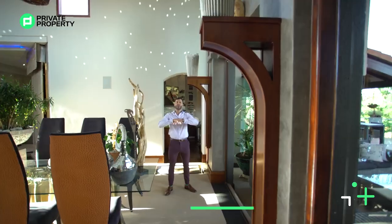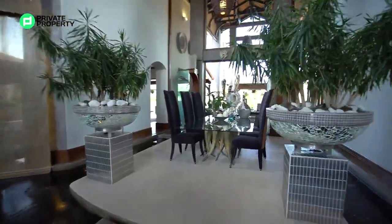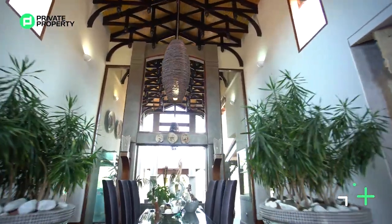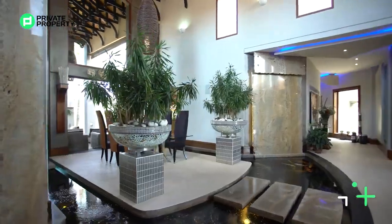But the outside area is a whole different ball game, and we're gonna have to leave that for last because there's so much to talk about there. But what a dining room area this is. Above us, huge, again, Bali inspired chandeliers hanging from that double volume ceiling.